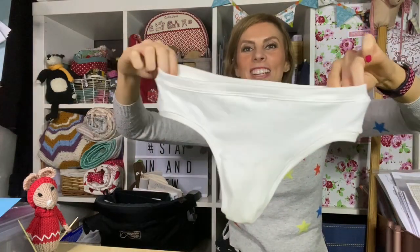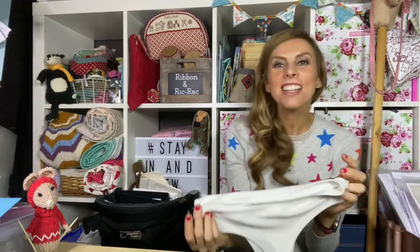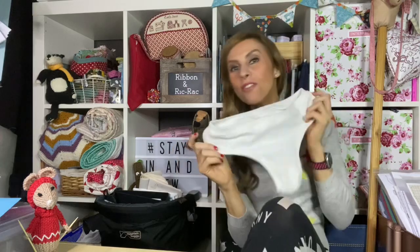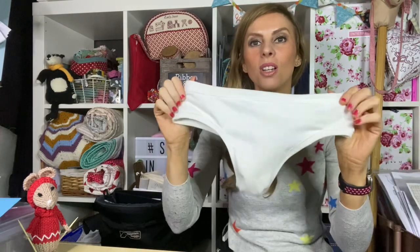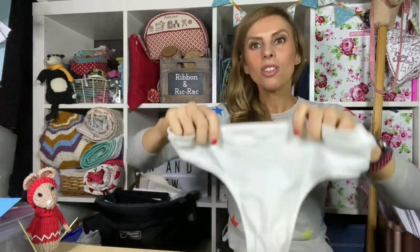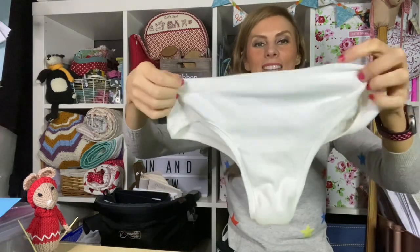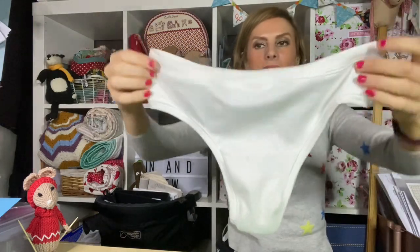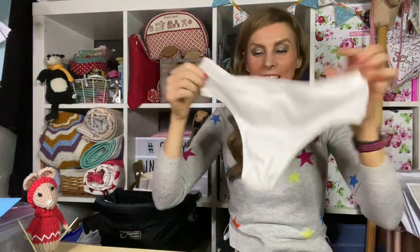That's the front, right? And that's the back, right? They're the biggest looking thong I've ever owned, right? Anyway, I've tried them on, and the fit, they're nice, they are comfortable, but even though I chose the low-rise pair, they just look like there's too much material at the front. I think maybe I need to roll it down. Maybe if I made them again, I'd take a bit of the pattern off at the top.